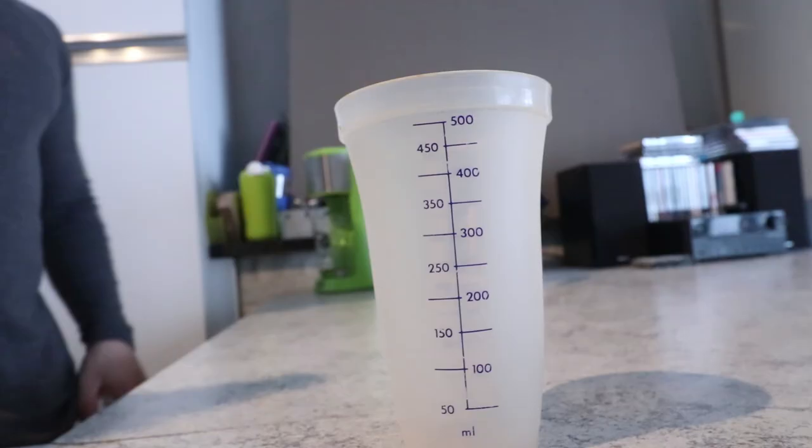So for the first meal, I'm gonna have 6 egg whites and 3 whole eggs.